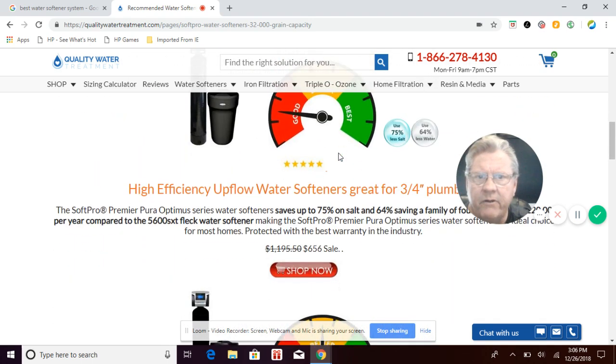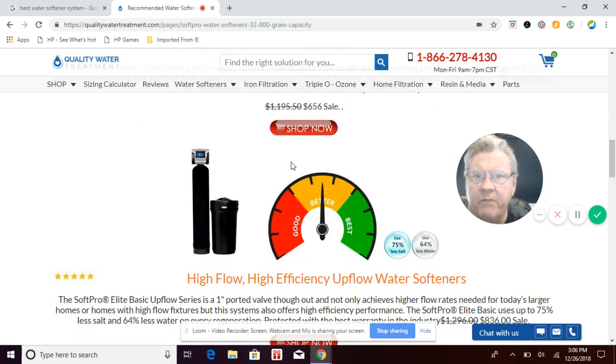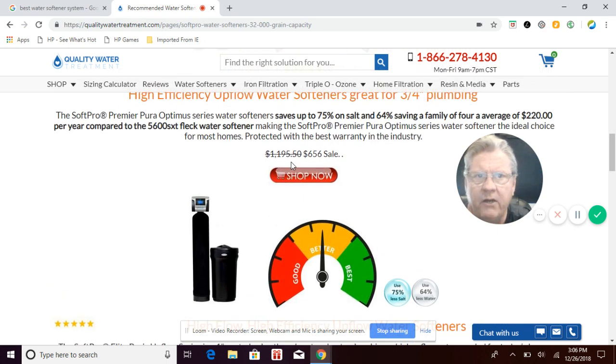Our Soft Pro Pura 3/4 inch and our Soft Pro Elite Basic 1-inch high flow are all upflow, high efficiency valves with new age technology features. With a combination of both, you get up to 75% in salt savings and 64% in water savings per regeneration. If you size the system properly using our sizing calculator, that will save an average family of four $220 a year in salt and water use. That's a lot of money, folks.